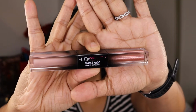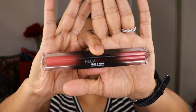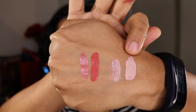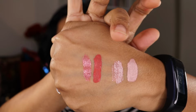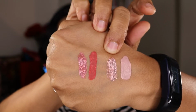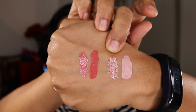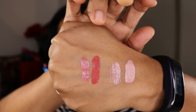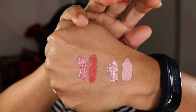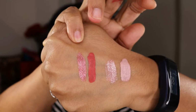The first shade I have is called Bubble Bath and Pink Champagne. And the next shade I have is probably the most popular one. This one is Hot Sauce and Cherry Soda. So Bubble Bath is like a beige shade with a hint of peach. Pink Champagne is exactly as the name suggests, a pinky, slightly peachy shimmer shade. Hot Sauce is a muted orange, and then Cherry Soda is a shimmery red with white glitter in it.